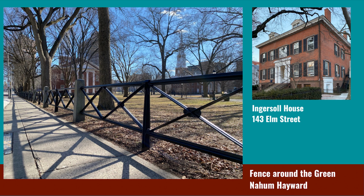Hayward was a member of the New Haven Common Council in the 1830s, appointed to a committee to carry out a detailed survey of the condition of the city's streets, including nuisances and obstructions. That was in his charge. He built some of the most recognizable houses of his era, including two on Hillhouse Avenue, and the timeless house shown on the screen, built in 1829. This is the Ingersoll House, facing the green, as I said, built for the Honorable Ralph Ingersoll, who was a mayor and a congressman.